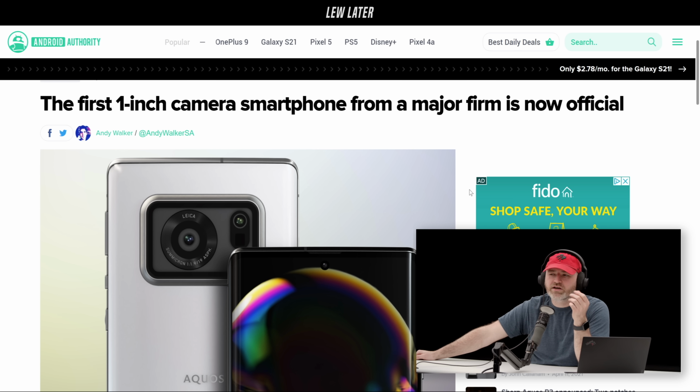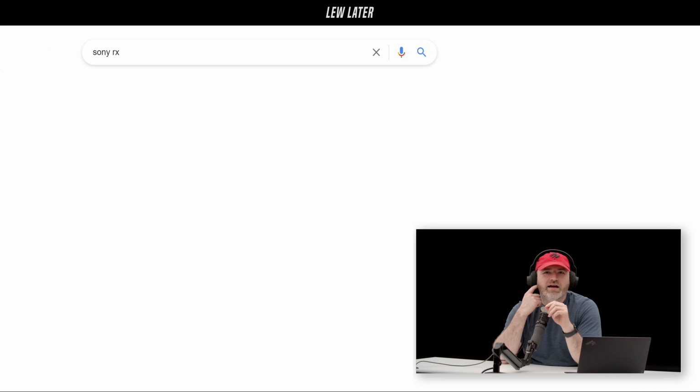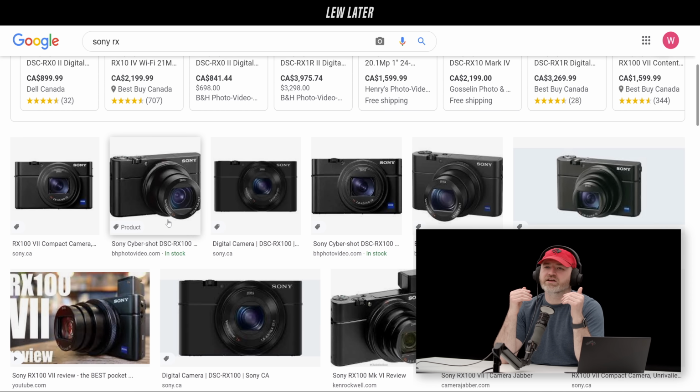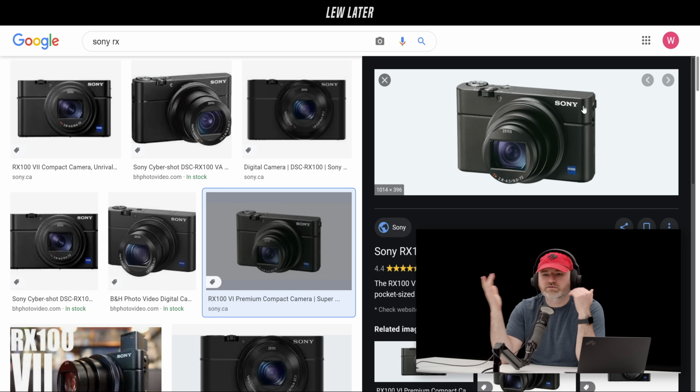A point-and-shoot camera with a zoom lens previously. I shot many videos on those back in the day. I used to carry one of those around. And they would talk about the 1-inch sensor in that camera like it was an achievement. And that thing was way bulkier than a smartphone, which goes to show you the significance of a 1-inch sensor.